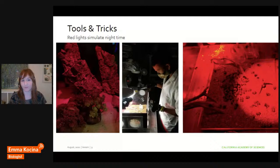That first picture is of the bark scorpions. There's about 80 in there, and you probably will only see maybe 3 or 4 because they are very cryptic and they like to hide even under the red light.